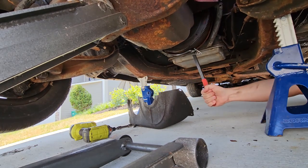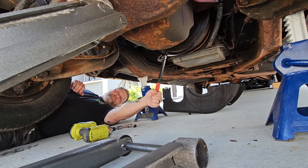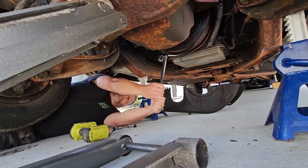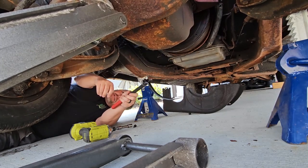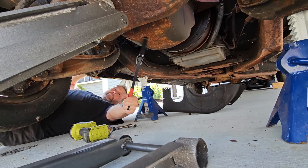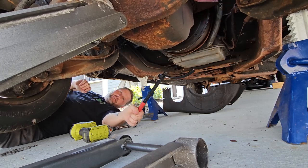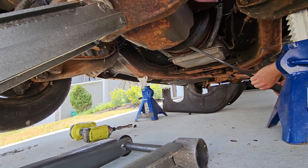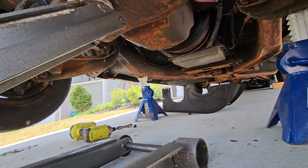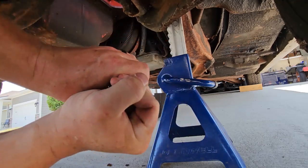Ow. Oh, that hurt. Let's go the other way. Why does it keep coming off? It's not moving. Is this a cheap one or what? I think we're in trouble. I think this thing's locked up.